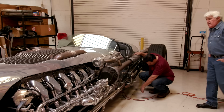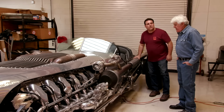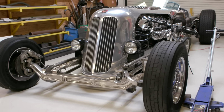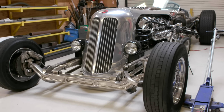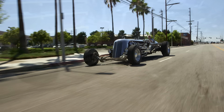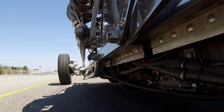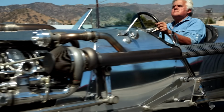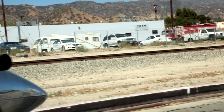Well, this is our tank car, the one with the M47 patent tank engine in it. And Jimmy's done a great job on this. This engine weighs close to 4,000 pounds. The whole car weighs 5 tons. And you go down the freeway in this thing, it's 70, 80 miles an hour. When you hit those bumps, you just feel it come down that chassis.